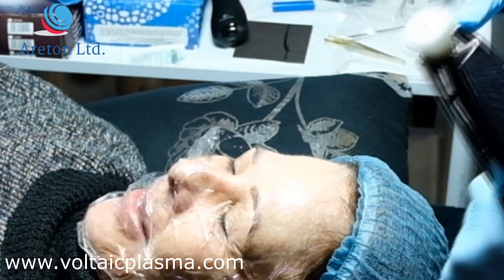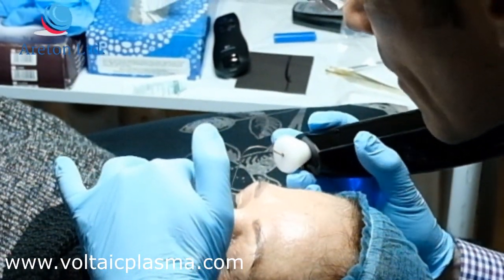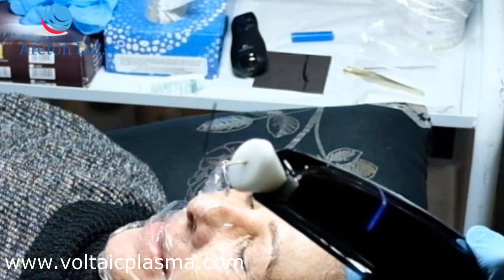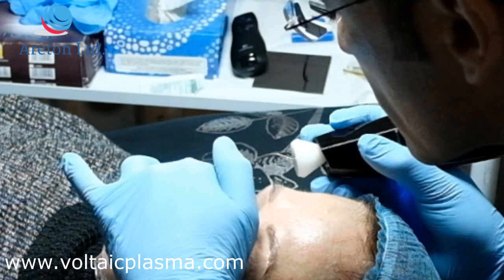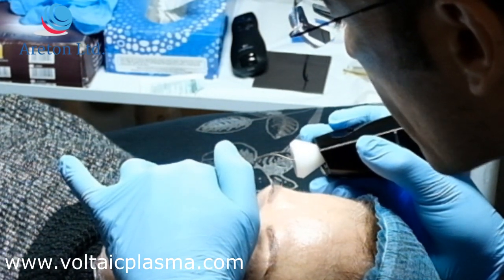Okay. Now, I'm going to increase the power level because we're going into the lower eyelid, so I can work a bit faster. Must I keep my eyes closed? Yes, you can. It's level 10, so set it at 10, 3 battery configuration. It's slightly easier to generate the arc.